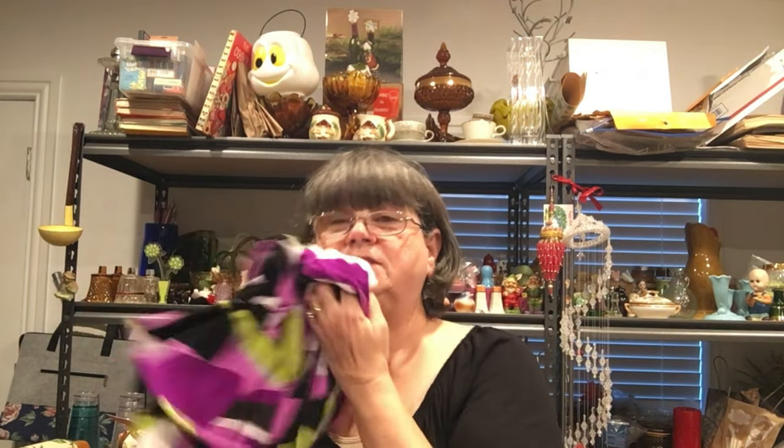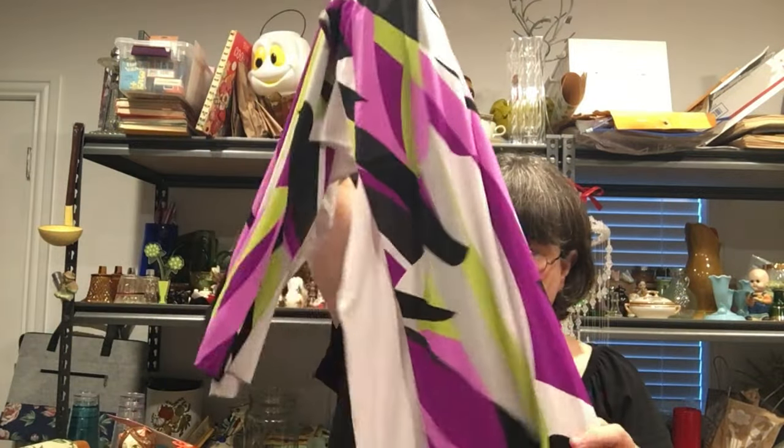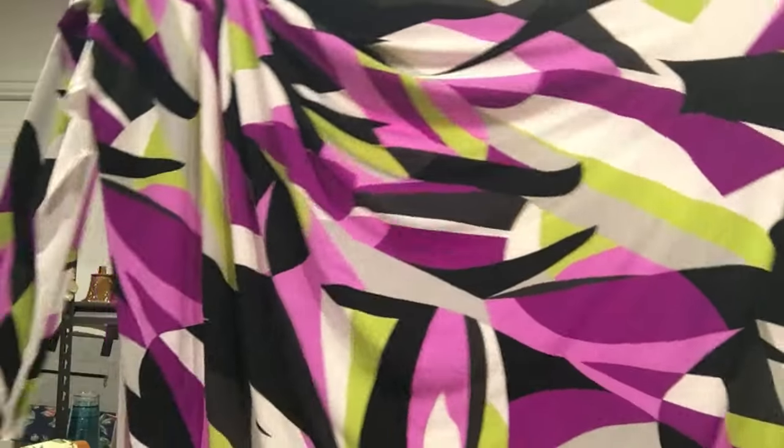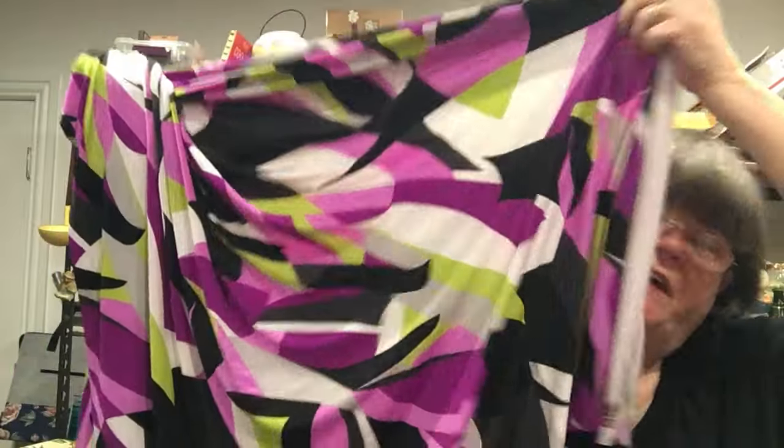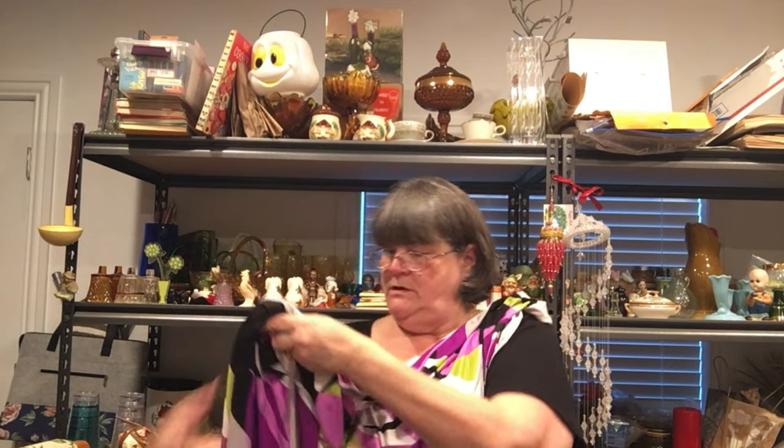Then I got this lovely jersey knit. Oh, it's so cool on my skin. Look at this pattern. Look at that. Ooh. Isn't that gorgeous? Oh, that's bright. I'd make a beautiful shirt for myself out of this if I had a serger. Look at that. Look how nicely that would drape. Get over my shoulder.